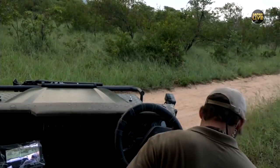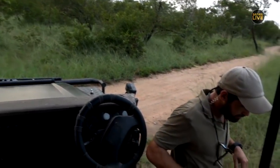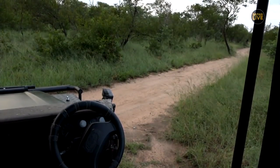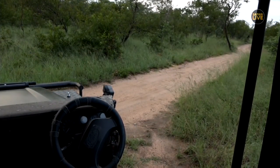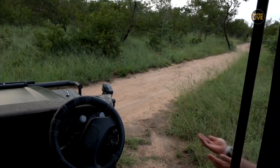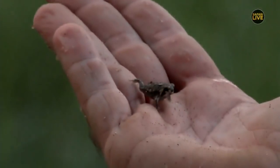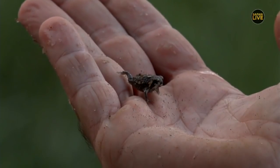Oh, I've just seen the cutest little frog. Let me see if I can find it. One second. You're not going to be able to see me. How cute is this little thing? It's called a bushveld rain frog. And as you can tell, it's absolutely tiny.